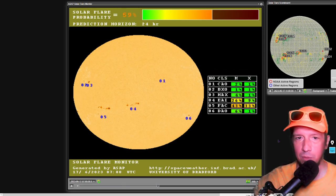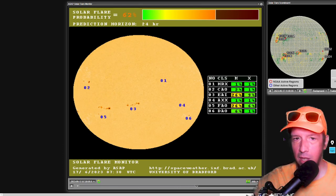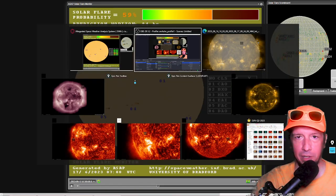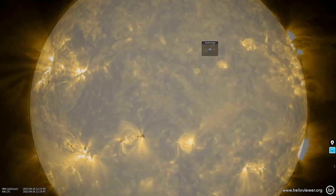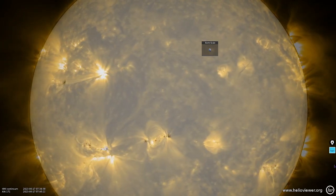Likelihood of large flares remains kind of high here. We've got multiple large sunspot groups that are magnetically complex. Beta-class sunspot groups, the kind most likely to produce large flares. Anyway, here is a close-up of the equatorial region featuring 171 angstroms plus the SDO HMI continuum.